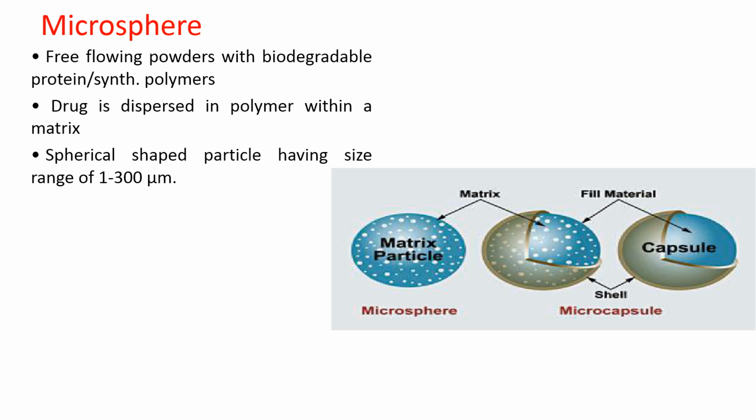Now, this is how the microsphere appears. Sometimes you can call it a microsphere because the drug is entrapped into the matrix, or the entire matrix can further be coated with a capsule or can be given a coat or a shell to protect the matrix from getting dissolved or degraded at an unwanted site. So in that case it becomes a microcapsule.